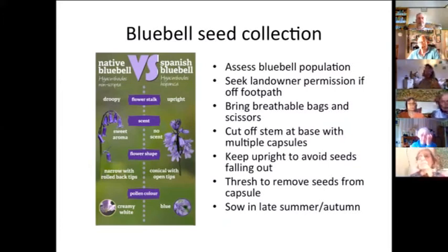Always start by assessing the bluebell population. Make sure that you've got your native bluebells and not your Spanish or your hybrid bluebells. And there are some tips to look out for on the left of ID characteristics. If you are going to be collecting off the footpaths, then make sure you seek landowner permission. Always take breathable bags to collect the bluebells in, and some scissors.